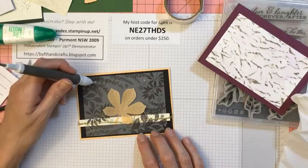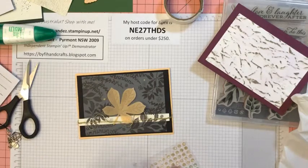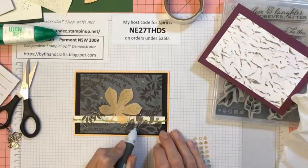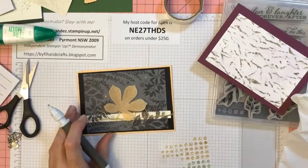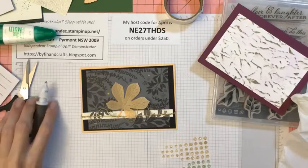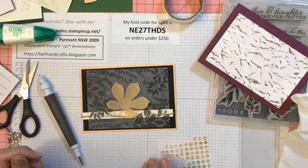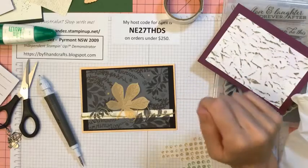Tossing up where to stick my gems. I've got the big one there. Not sure whether I want one there. What does that look like? Are my gems in the right spot? I'm not sure if that one's too high. Well, there, I think it's okay.